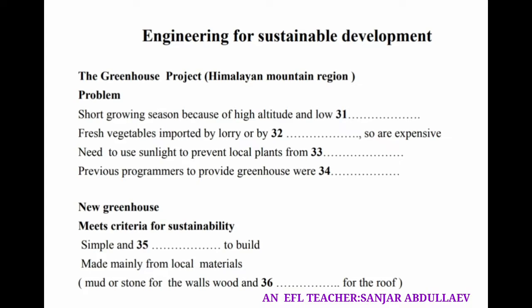Good afternoon. This is the first of a series of lectures I'll be giving about engineering for sustainable development. I'll be presenting examples of engineering projects from a variety of contexts, and today I'm going to talk about a project to design a new kind of greenhouse for use in the Himalayan mountain regions. First of all, I'll tell you about the problem which was the context for this project.